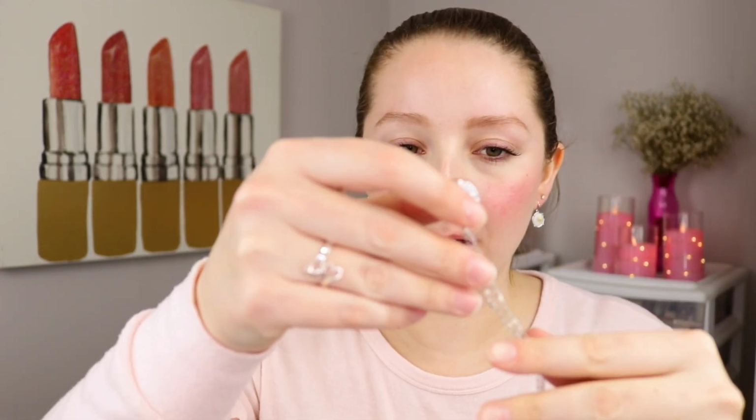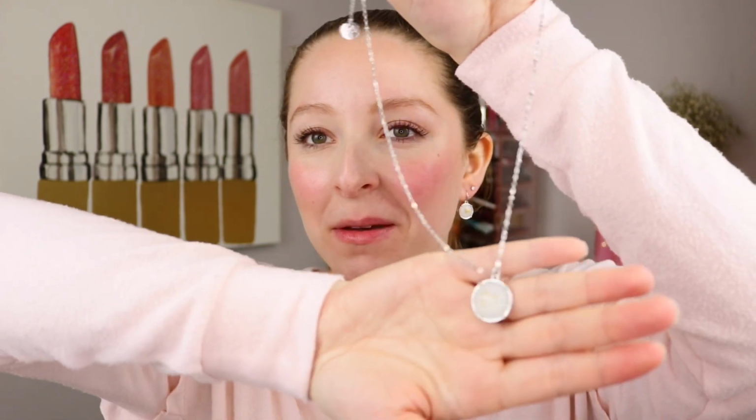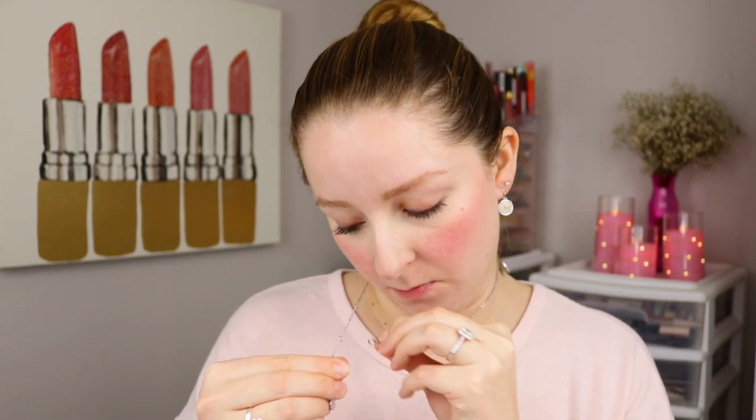Ooh, and this one is a beautiful long pendant necklace with the matching stone. Oh my gosh, I'm gonna put this on right away as well. You can really adjust the length of this however you want it. I just want to put it short enough so we can still see it on camera. There we go. Oh my gosh.